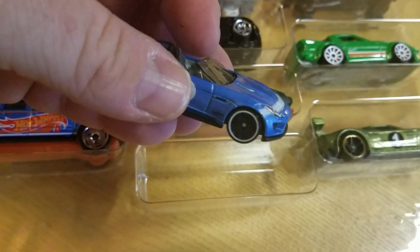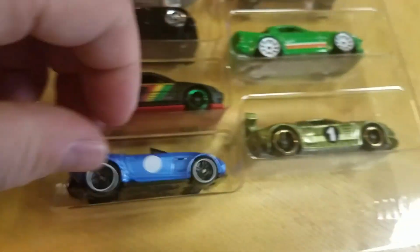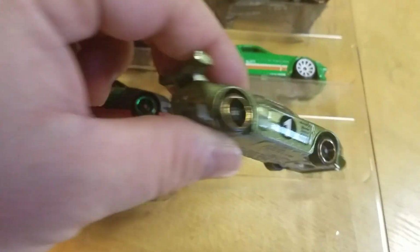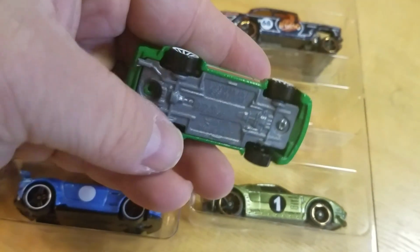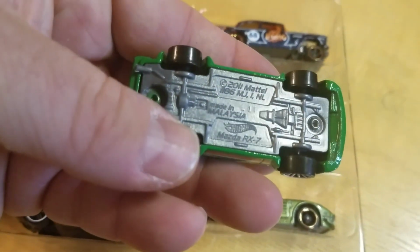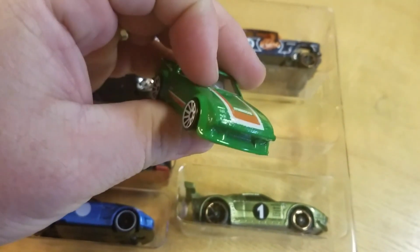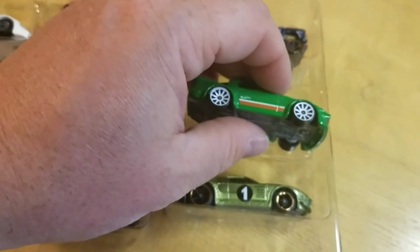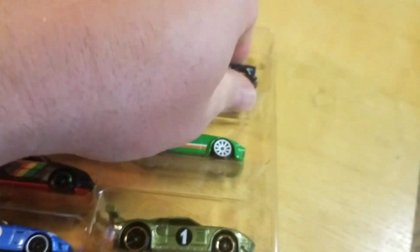Oh no, this is Jaguar. Jaguar. Ford GTLM. Mazda RX-7. I think that's a 5-pack exclusive, right? With the green with the white 10 spokes. And really, here's what everyone's been waiting for. So I'm just going to take it right out. And let's take a look at it.